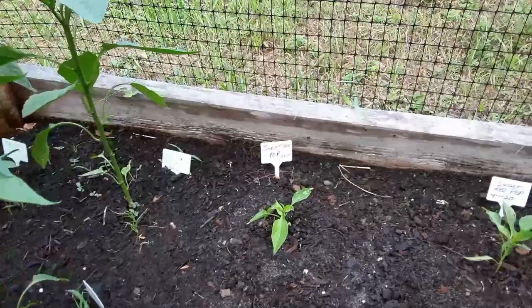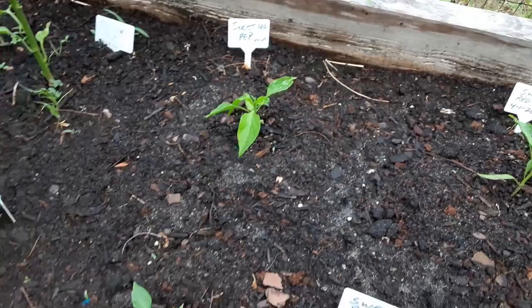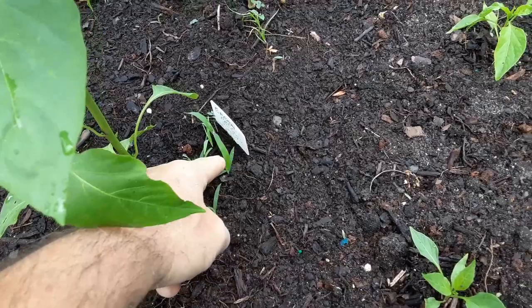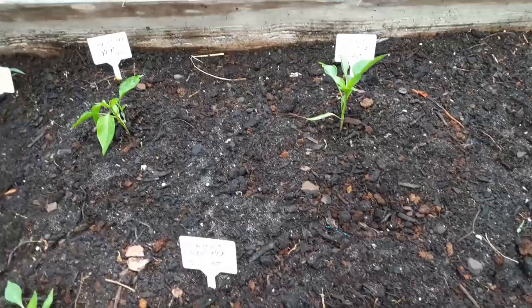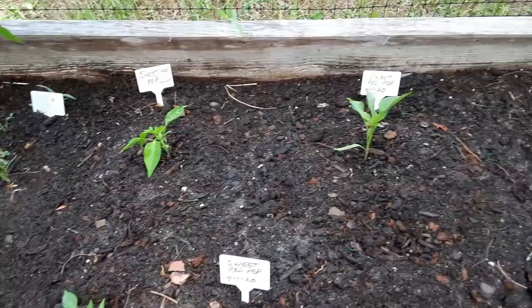And they're growing a lot slower. Wow, look at all these weeds popping up here. I gotta take care of them. But sweet red peppers. Yes, that is a sweet red pepper plant. And I planted that the same time as I planted this guy. Some do well, some don't do as well. I'm just gonna keep watering them and hope for the best.